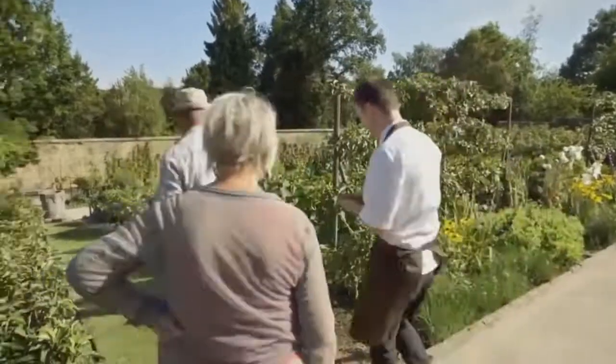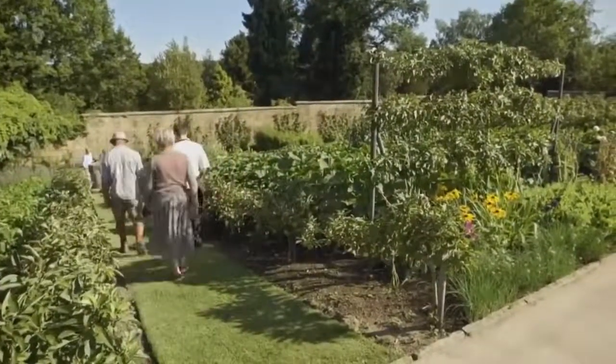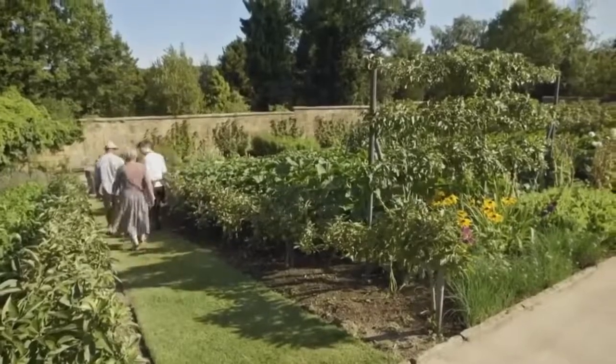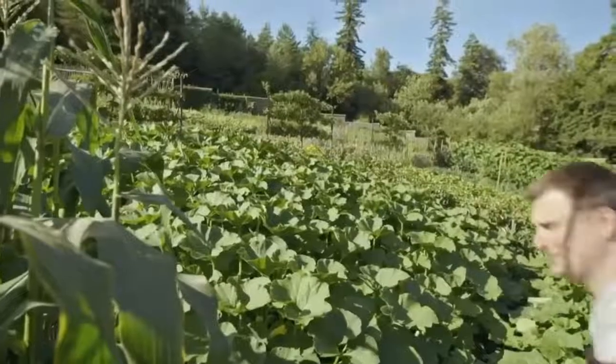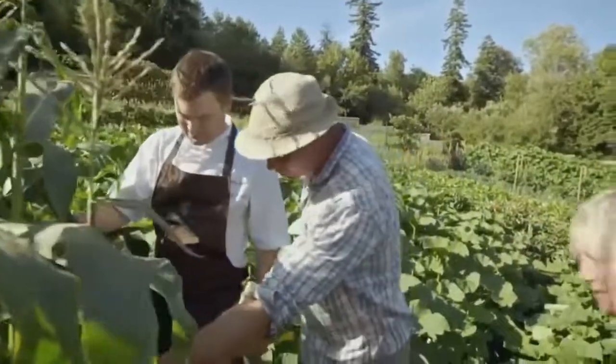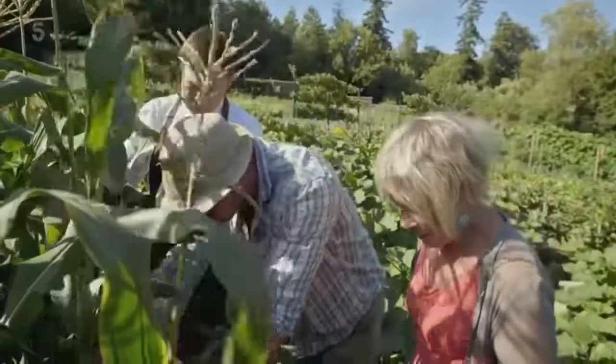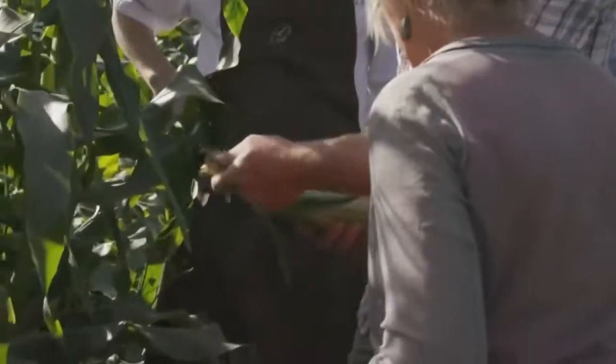So is it with lobster? Yeah, we're doing it with lobster and with quail. They've ripened just about perfectly, and you can always see when the tassels start to go brown. You know they're beginning to get ready. This is a white variety. Can I? Yeah, have a bite. It's sublime.